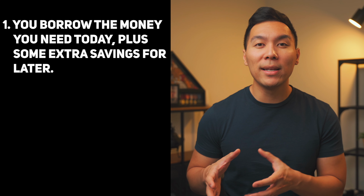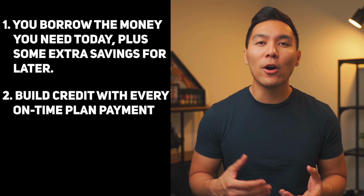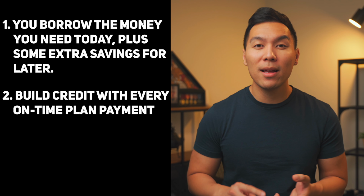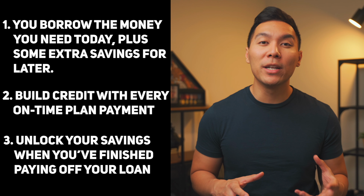Think of it as a three-step process. In step 1, you borrow money that you need today, plus some extra savings for later. For step 2, you build credit for every on-time plan payment. Payments are set up whenever you receive your paycheck. This can be every other week, bi-monthly, or monthly as needed. And in step 3, you unlock your savings when you finish paying off your loan.